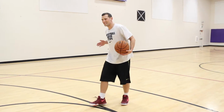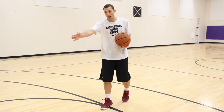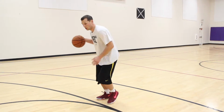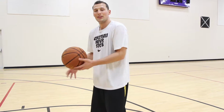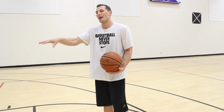But if I'm able to sever the path, sever that line, and what I mean by sever is to cut it off. So if the defender's here, his line of retreat is straight. If I'm able to cut that line of retreat off and get him on my back, then I got him beat. He's out of the picture. I can control him. Now I just gotta worry about help defense.